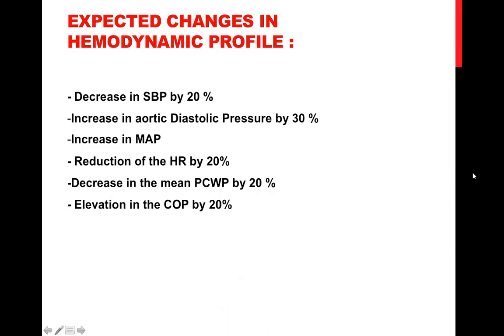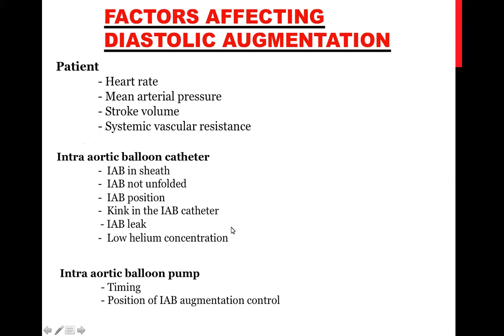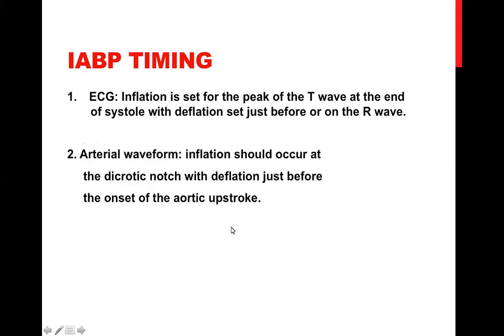So what we expect with the intra-aortic balloon pump, with some variability, is a decrease in systolic blood pressure by 20%, an increase in aortic diastolic pressure by 30%, an increase in mean arterial pressure, a reduction in heart rate by 20%, a decrease in the wedge by 20%, and an elevation in cardiac output by 20%. Okay, we went over this.